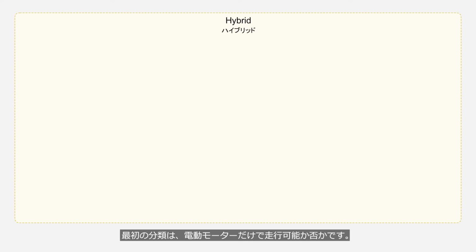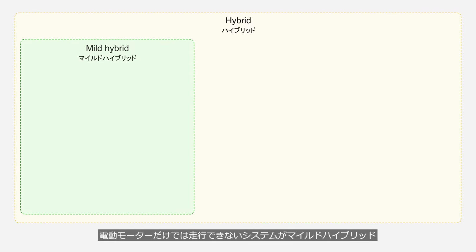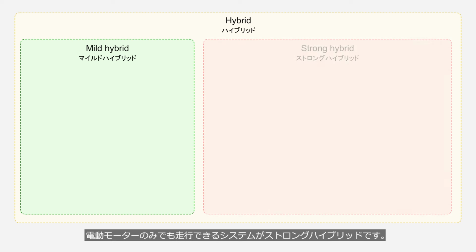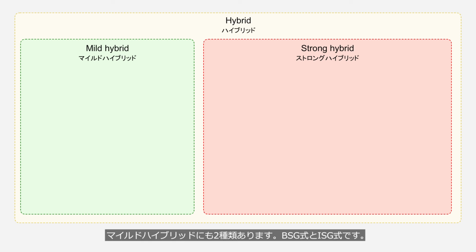The first classification is based on whether the vehicle can run using only the electric motor. A system that cannot drive using only the electric motor is called a mild hybrid, while a system that can drive using only the electric motor is called a strong hybrid. Mild hybrids can also be divided into two types: the BSG type and the ISG type.